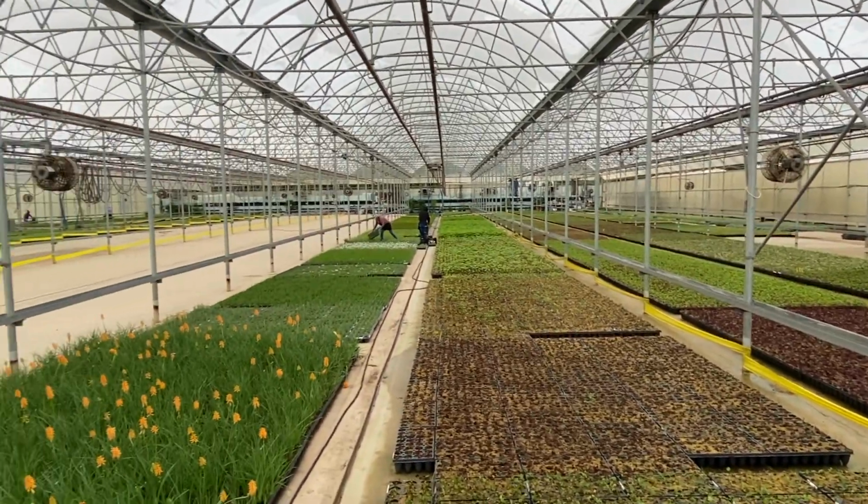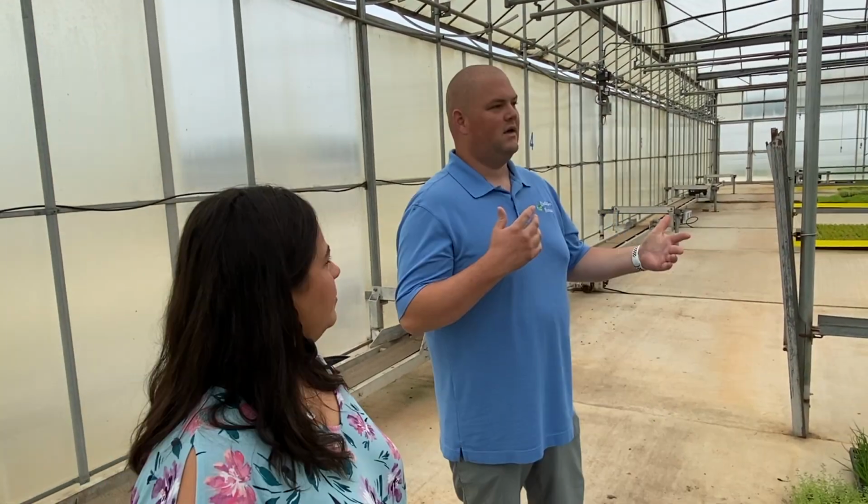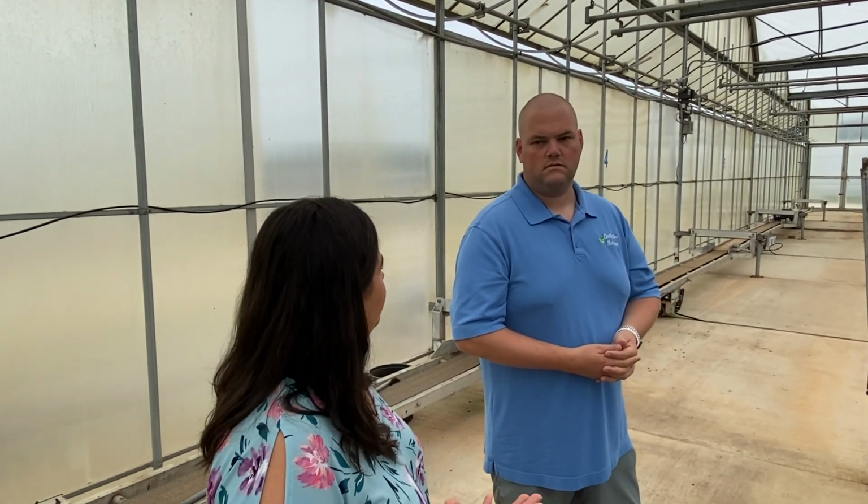So on average, we're producing about 750,000 plugs a year in here. So it's a lot. Because one of your biggest problems when you have so many plants tucked in so close like this, disease is your biggest issue. Do you ever have to deal with pest issues?